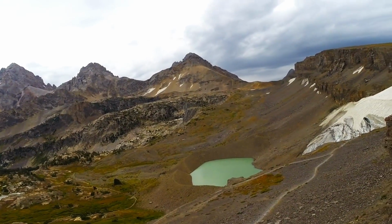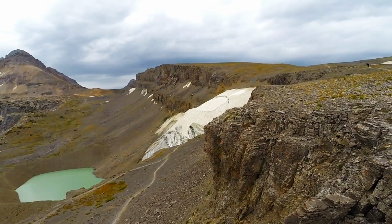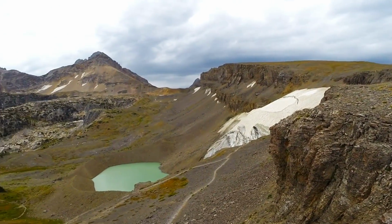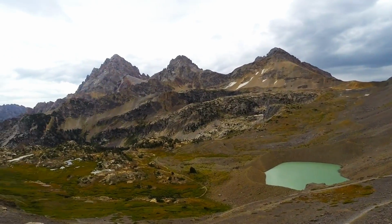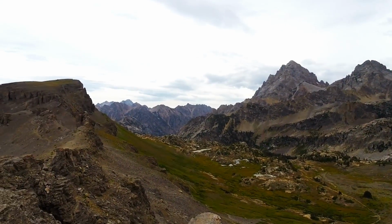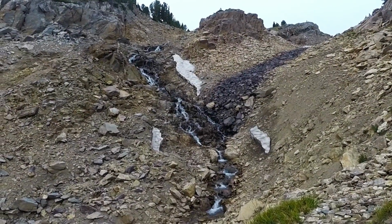Beautiful. Here's a glacier. The gal's coming from Chicago, so she's never seen a glacier, so she'll get her first one. There's a nice little tarn. Beautiful little lakes down here.